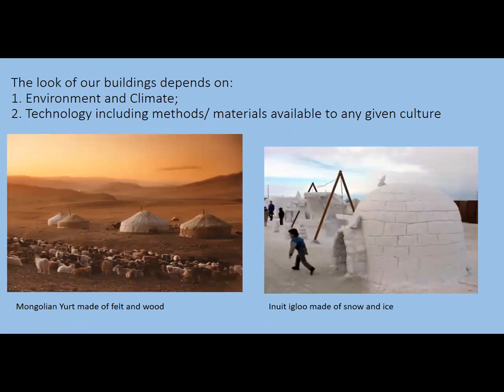There's a couple of things that the look of buildings depends on, and that is the environment, the climate, and then the technology, including the methods and materials available to any given culture. So for example, if you were in Mongolia and you were a shepherd, most likely you would make your yurt, which is a kind of permanent tent that can be taken down, out of felt and wood, and you wouldn't make it out of ice because you don't have any.